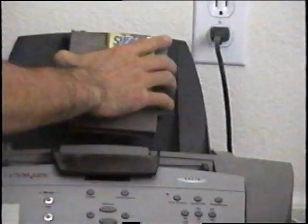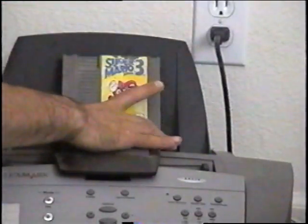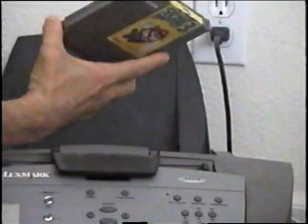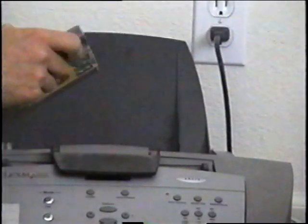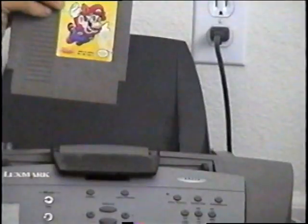As a matter of fact, I can remember we lived, I think it was in Waterford, I believe. And this was packaged as a gift to me and my sisters. We opened it up, and it was Super Mario Bros. 3. And we were happy to get it because we had cousins that always got the games before us. Well, we got the game before them this time.